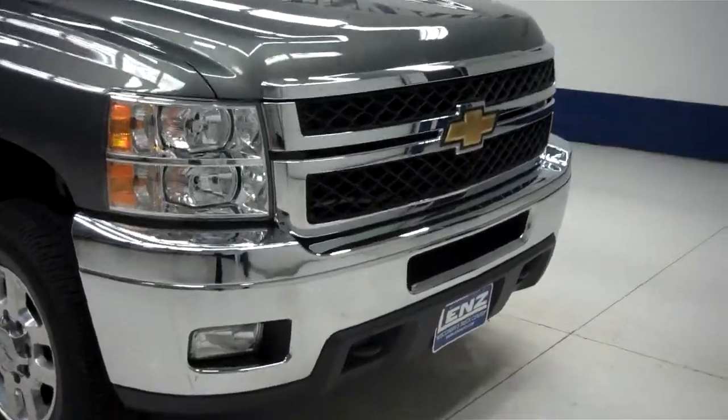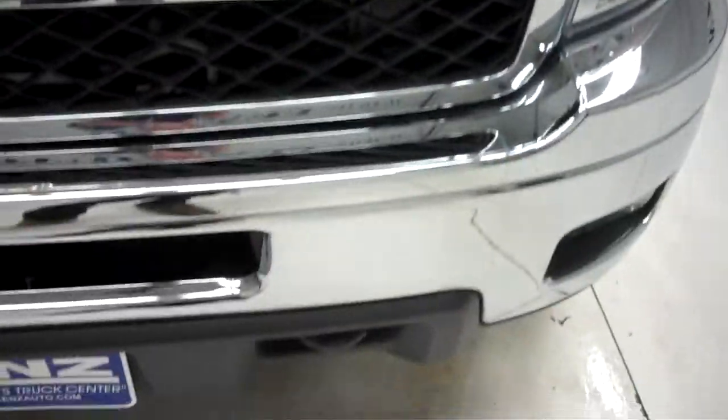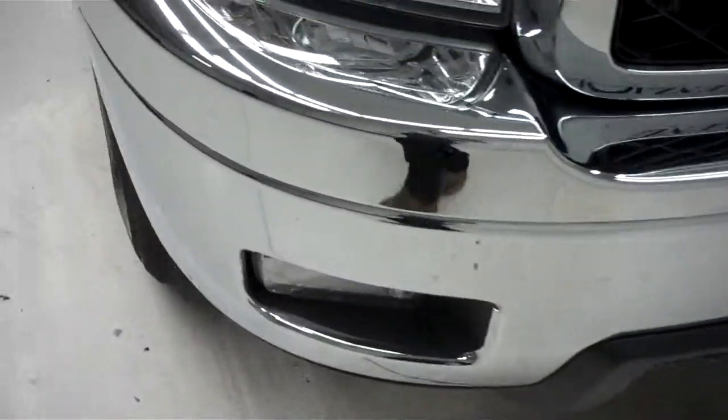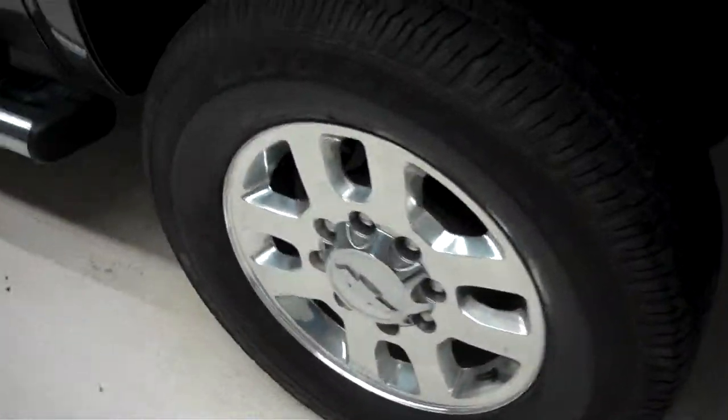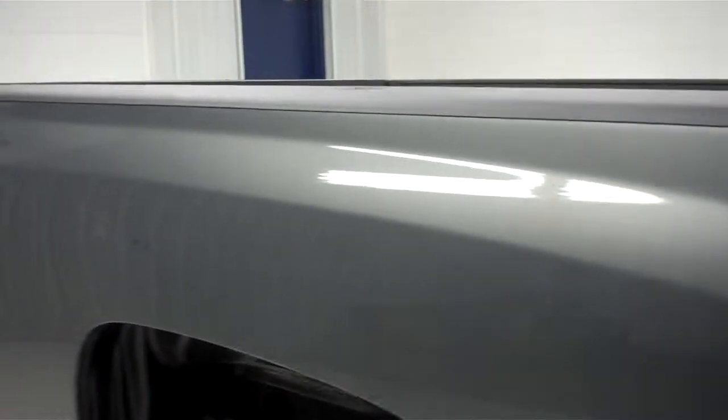This is stock number J5509. This is a 2011 Chevy 2500. This is a 6.6 liter extended cab, long box. Goodyear Wrangler tires with about 60 to 70% of the tread left. Color is steel green. Paint is very clean and reflective, and the body's in great condition.